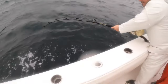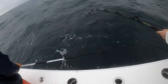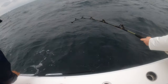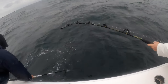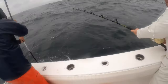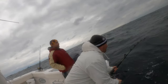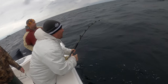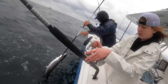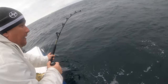Come on, here you go. Bonita, that's what we need. We need one of them too. Nice fresh bait. There you go. All right. There he is, crank on him, crank on him. King mackerel. Got them on still, Wally? Yeah.